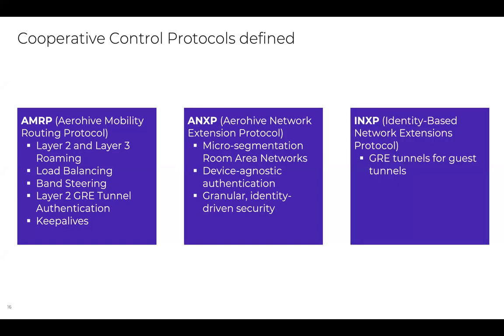So we have the INXP, and that's for geo-retunneling for guests. So when you have, you can place a VGVA, so VPN gateway, or an access point in a DMZ, and you can tunnel all the guest traffic to that access point or to the VGVA, and it will never reach your local network and go to the internet from that AP.